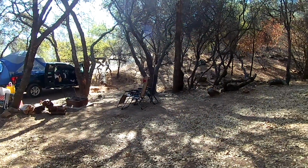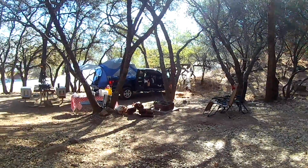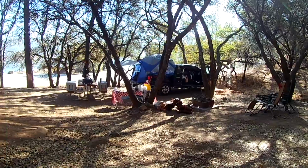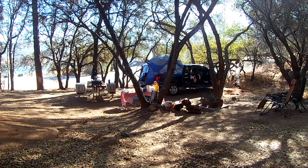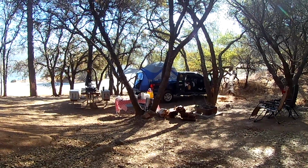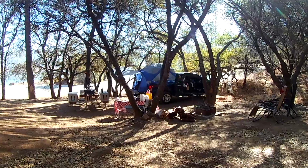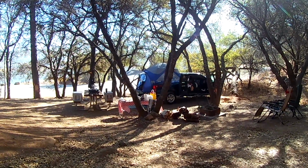Alright guys, I'm back out here doing some more camping. We just got camp set up. There's the old Napier truck bed tent. This is the third time I've used it since I bought it, and setup is getting a lot smoother each time, so that's cool.